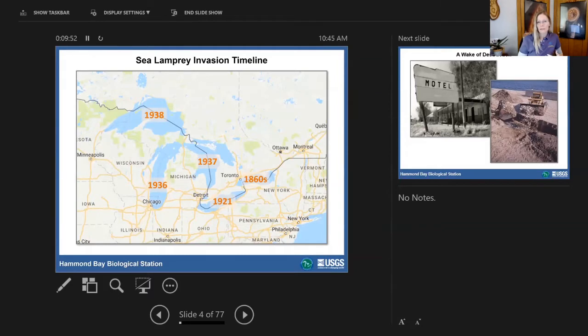And it's after the Welland Canal was widened and deepened in 1919 that created a much better flow within the Welland Canal. And sea lamprey were drawn to that flow. And so they swam through the Welland Canal, which meant they exited Lake Ontario and swam into Lake Erie. And they were first found in Lake Erie by 1921. And then it was a straight shot for those sea lamprey to swim into the remaining Great Lakes.